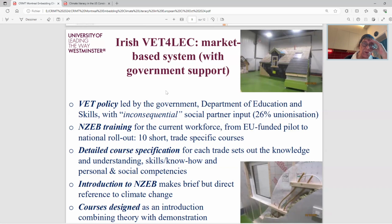So the idea was to upskill, first of all, the existing workforce, and then roll this out into the initial vocational education. So there are detailed course specifications for each trade, which set out knowledge and understanding, skills, know-how, personal and social competencies involved in nearly zero energy building, and an introduction which makes a brief but rather direct reference to climate change, with courses designed as an introduction, combining theory with demonstration. The pictures are from a training centre. They've set up retrofit and nearly NZEB training centres in Waterford and Wexford, and these are from the training centres and mock housing, again to illustrate what can be done. Next slide.